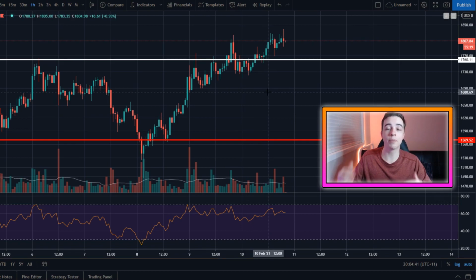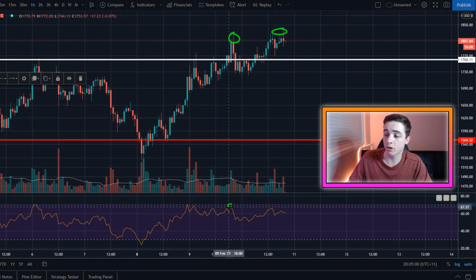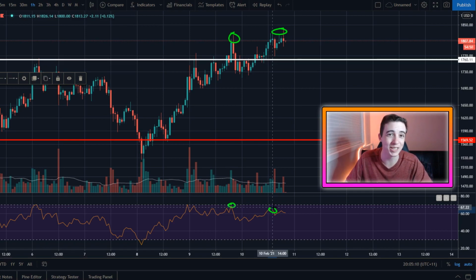Now, the only bearish thing that I'm seeing on the Ethereum chart right now, it's only really on the 1 hour chart. So it's not really that serious, but I am seeing a small bearish divergence. As you can see here, we had this high just here and we got a slightly higher high just here. And then in the RSI, we got this high up here and a lower high in the RSI. So once again, this is a bearish divergence, but it's only a very slight bearish divergence and it's only really visible on the 1 hour chart.